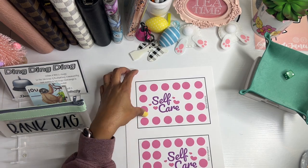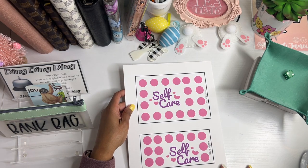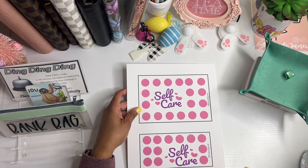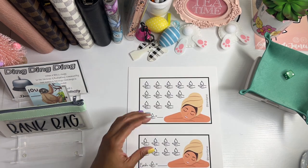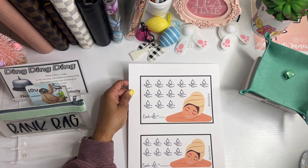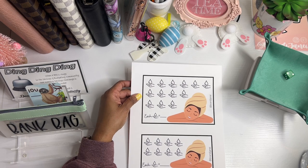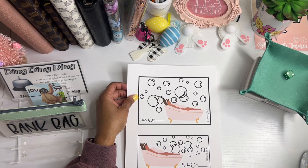Here's a self-care one. I wanted to just make a general one, but I do have two self-care versions, or three. Actually, there's four self-care challenges now available. So one of them, I was like, let's just do a general one. Then we have this one, which is more like if you wanted to specifically say for a massage, which I thought was cute. And then we have this one for our bubble bath girlies.